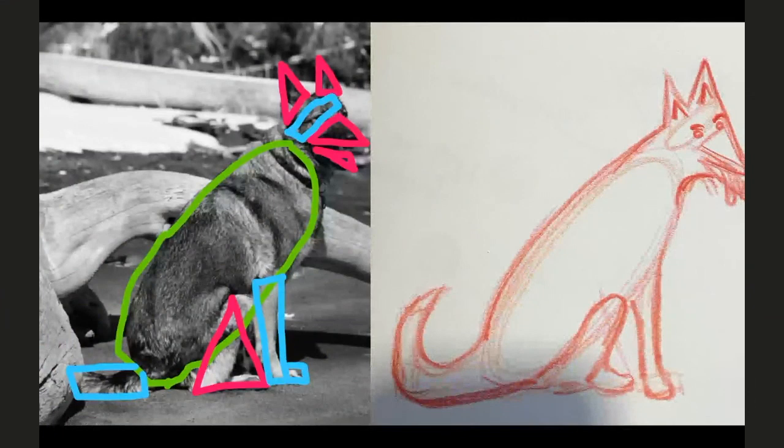This is a great time also to talk about artist choice in that my dog is a dark colored German Shepherd, but maybe in my painting or in my picture or my drawing of her, she's going to be yellow and purple and blue, and that's okay.